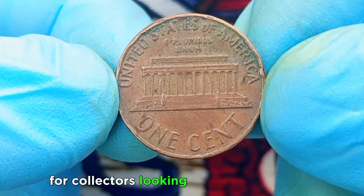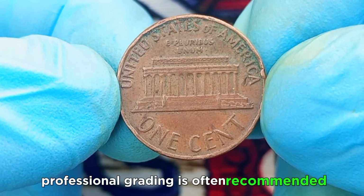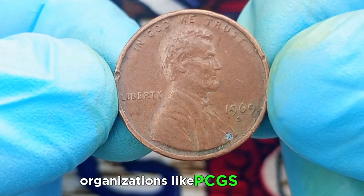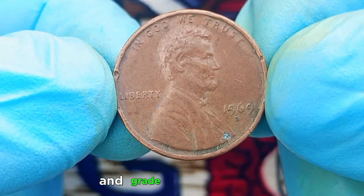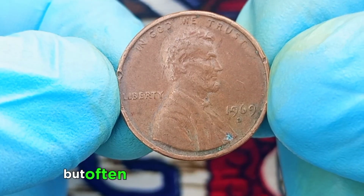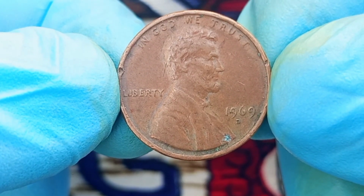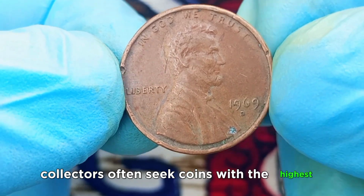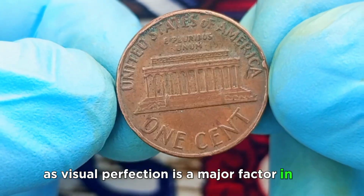For collectors looking to acquire this coin, professional grading is often recommended. Organizations like PCGS or NGC provide certification that guarantees authenticity and grade. A certified coin not only assures buyers of its quality but often sells for higher prices than ungraded coins. Additionally, collectors often seek coins with the highest possible eye appeal, as visual perfection is a major factor in the numismatic market.